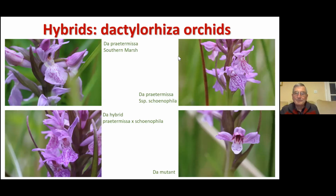This one is a subspecies of the Southern Marsh. And to me, this looks like a hybrid. But apparently, according to the experts, it's a subspecies. It's got quite a big lip, like a common spotted. Some of the leaves are spotted, some aren't. It's got the big solid swirls in the middle. But the thing that makes it a little bit different is it's got the markings going quite close to the edge. So that's a subspecies. That's not a hybrid. So that's confusing.